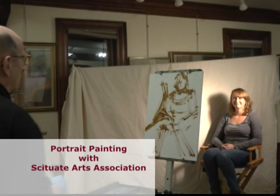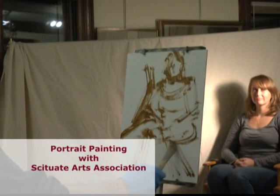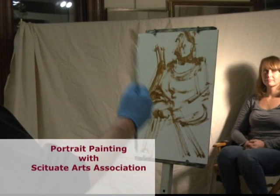Anyways, let me spend a little more time getting this blocked out, and then we'll start to get in some of the big areas first, using a big brush.